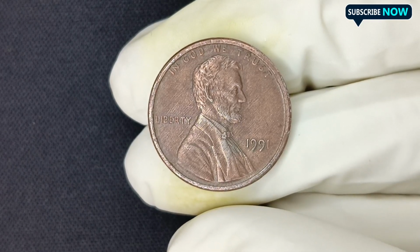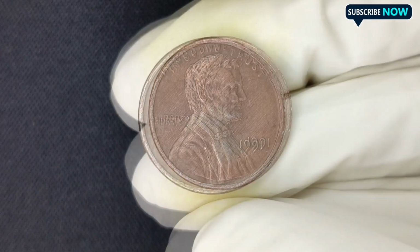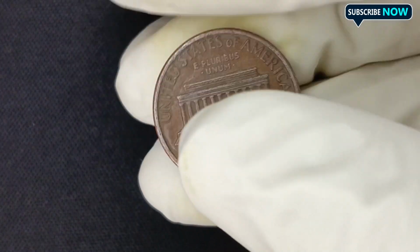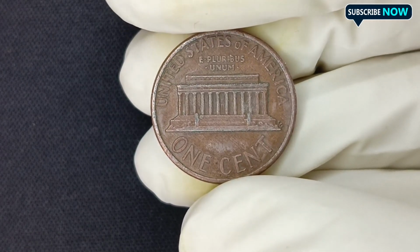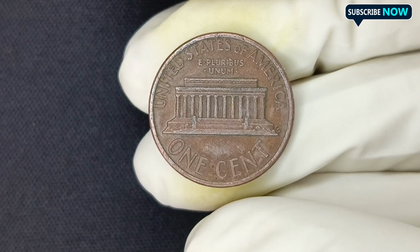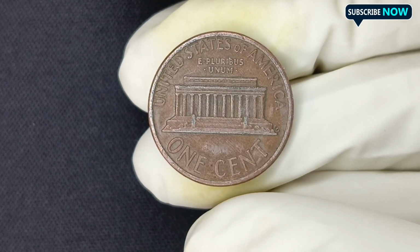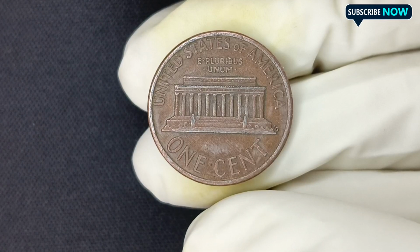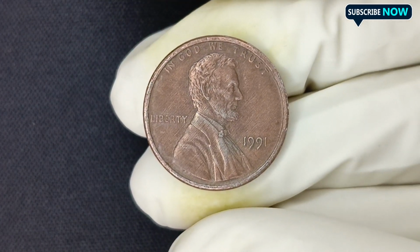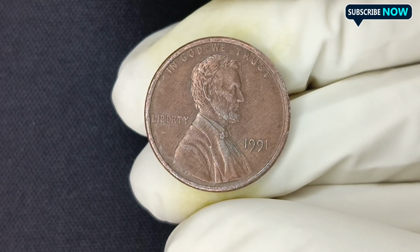However, within this long lineage of pennies, certain rare minting errors and unique conditions have elevated some coins to legendary status. The 1991 Lincoln cent, at first glance, appears no different from the billions of pennies produced that year. However, the key to its extraordinary value lies in a combination of factors, including its minting process, any possible errors, and its current condition. Coins struck with anomalies or in flawless condition often attract significant attention from collectors, and this particular penny is no exception.